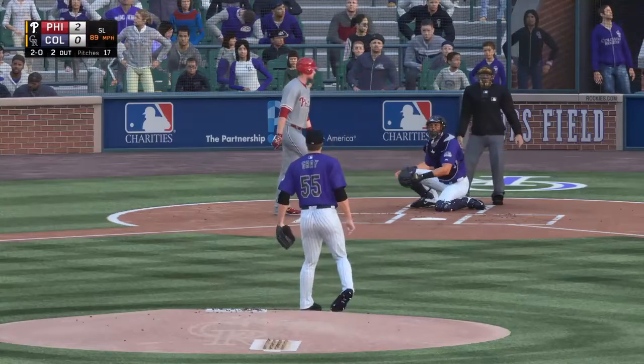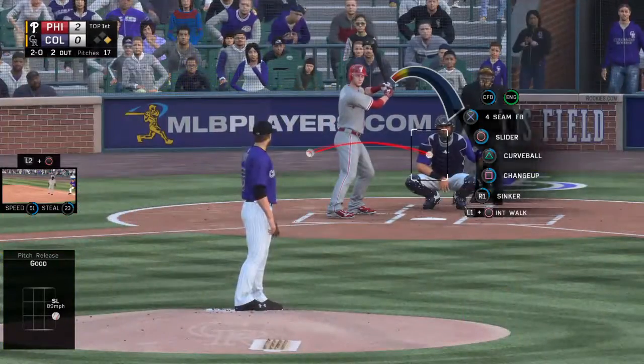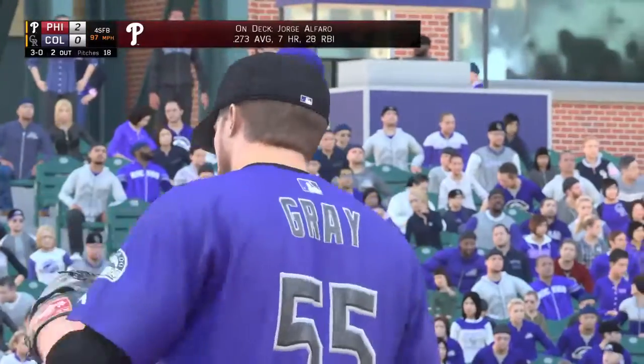And he won't bite at that one either. It's 2-0. Time for a look at our umpires in this one. Behind the plate is Ed Drummond. Yeah, Drummond's a very fair umpire, Matt. Calls a pretty standard strike zone. Usually not a lot of complaints either way.